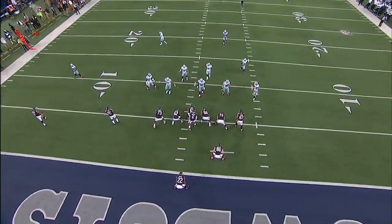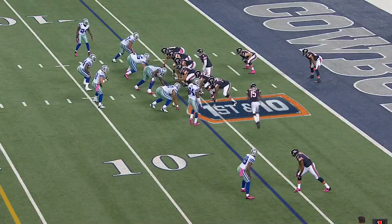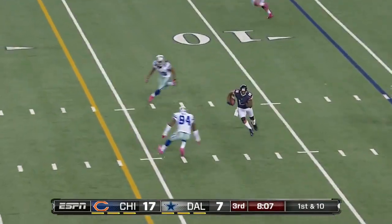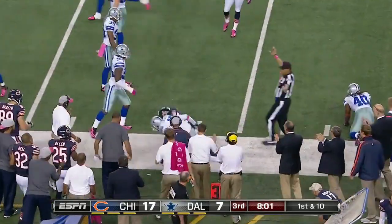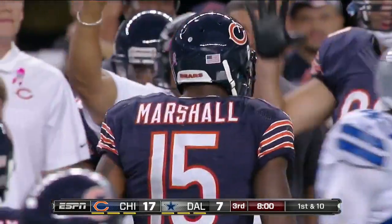Big drive for the Cowboy defense. They've got to get the ball right back to Romo quick. 3rd time the Bears tonight have started at their own 6-yard line. Cutler out of his own end zone finds Brandon Marshall with a bunch of room to run. And a lot of Bear fans here tonight cheering as Marshall gains 25, and the Bears look like a different offense in the 2nd half.